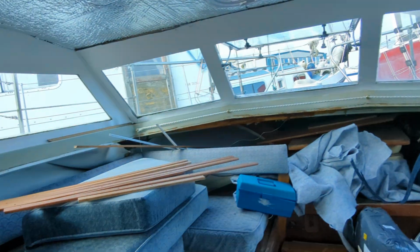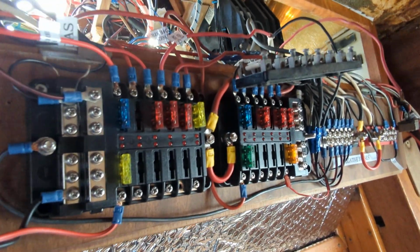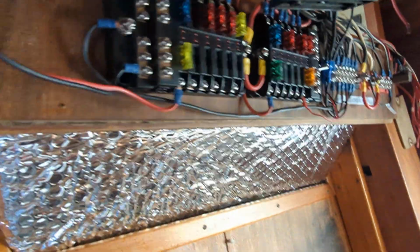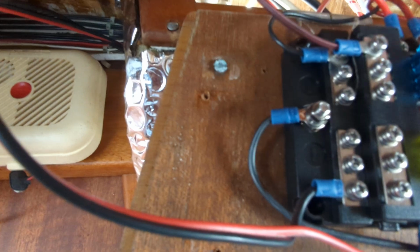Oh yes, and the wiring disaster is now slowly clearing up. So I'm trying to divide it between domestic stuff on the left and boat stuff on the right. I'm going to need to put an ignition feed in. What I do need to do is kill that off because we don't need that plugged in. There's probably other circuits I can kill. Cabin lights, starboard domestic, gas.